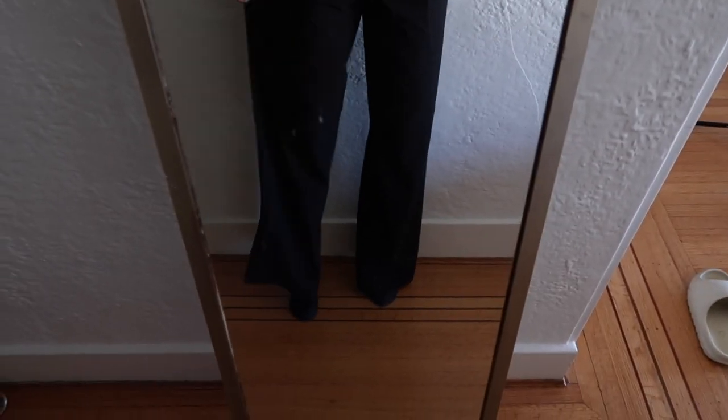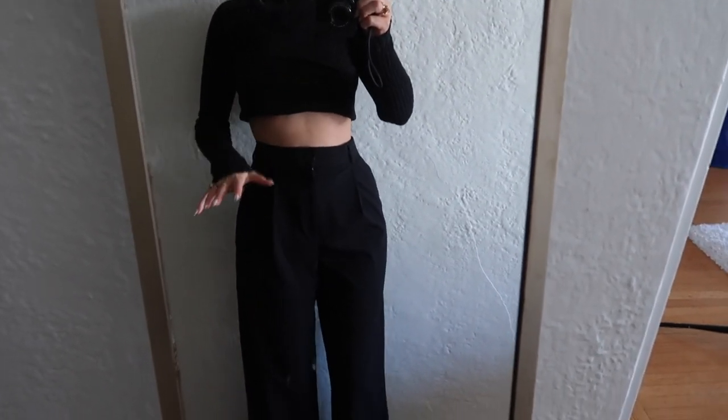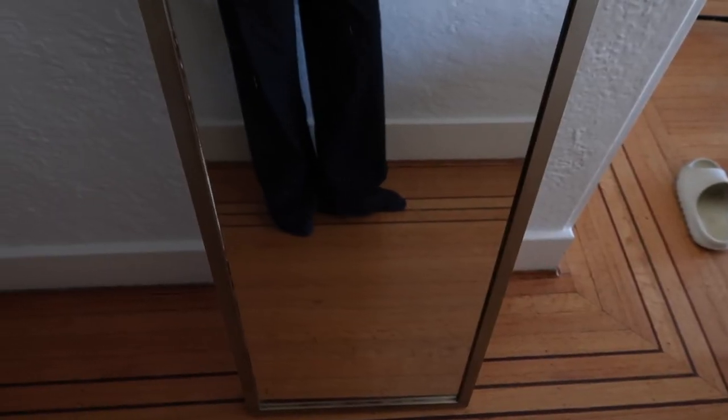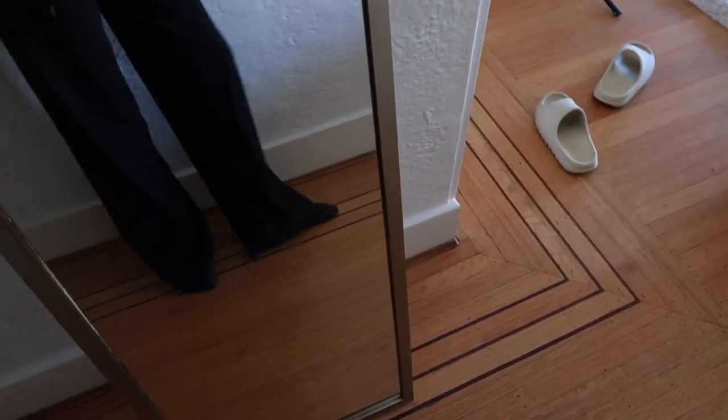So this is them, a nice baggy straight leg. The material is actually nice and light. I feel like even in the summertime, these are going to be so nice. This length is actually perfect, because I feel like it's the perfect length for wearing runners or sandals or a heel. I feel like I could definitely get away with both.